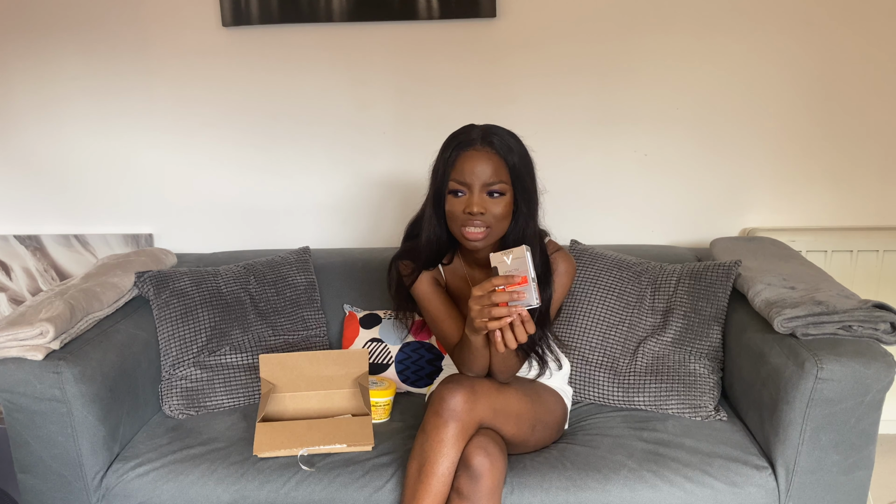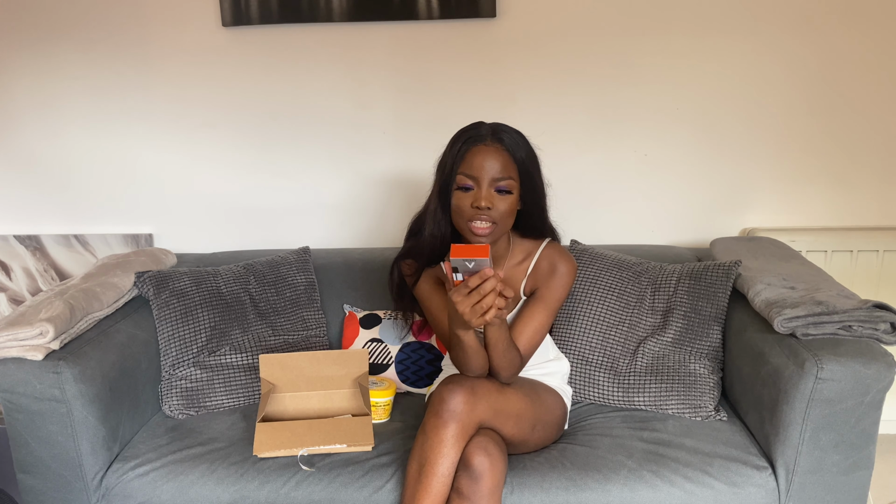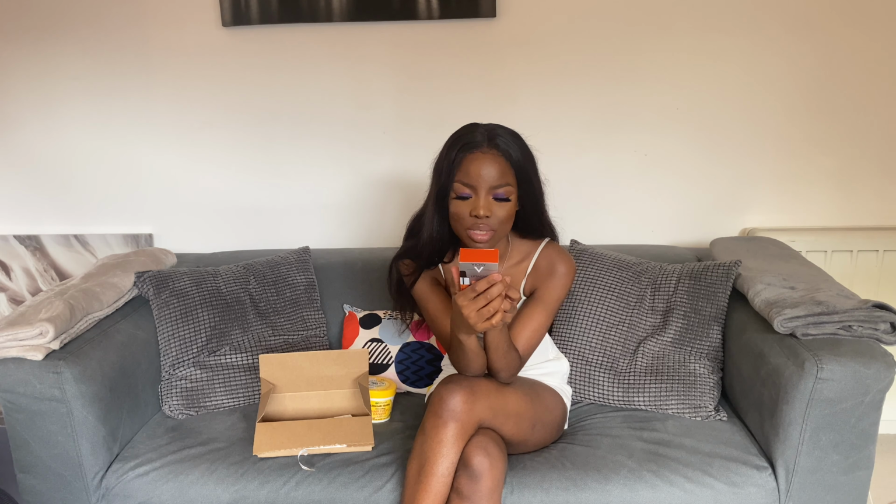But anyways, my next product is the Vinci vitamin C. Sorry, I was reading the French side. Lift Active Vitamin C Brightening Skin Corrector. It's Vinci Laboratories. But anyways, this is another product that dermatologists that I really follow recommend.